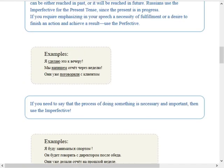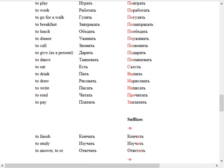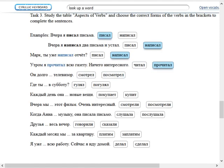And so read in perfective is, let's look at the table here. Read in perfective is прочитал. So я прочитал всю газету. I finished reading the entire newspaper.